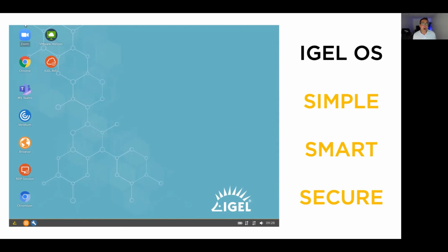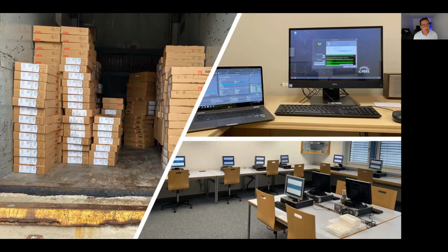It's utilized by 17,000 customers. It's installed on over 4 million endpoints, and it's completely changing how people roll out digital workspaces throughout many organizations, including finance, insurance, healthcare, local government, and education.